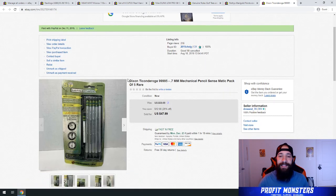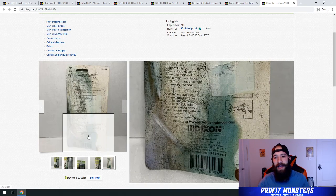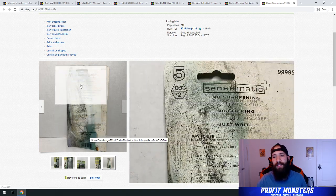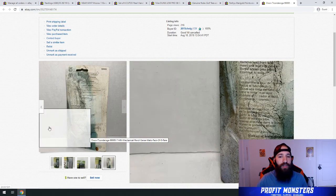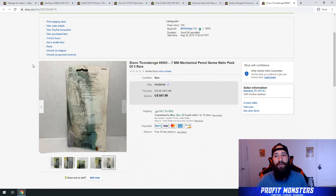This was an insane sale. I don't even know where to begin to describe why or how or when I picked this up. I think I got it for like a quarter at a garage sale with a bunch of other stuff. And the only reason I know that it was worth anything was because you look on the back here and there is still the barcode from the original packaging, even though it's absolutely disgusting. Look at that. I picked it up and scanned it, and it was showing that these were selling new in the package. The Dixon Ticonderoga 99995 mechanical pencil pack.